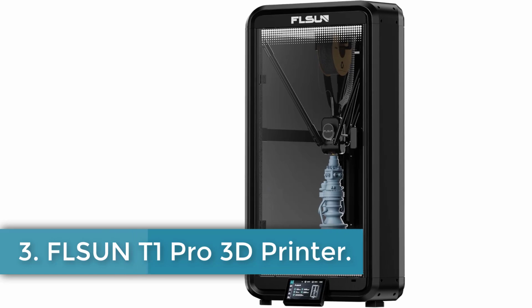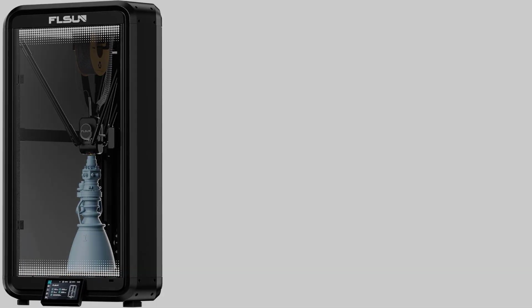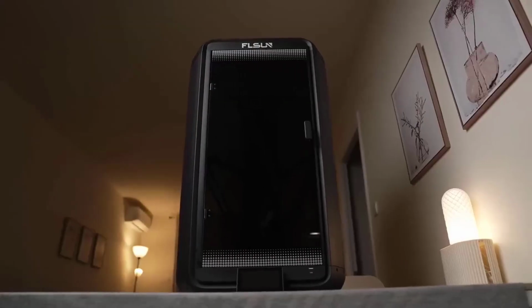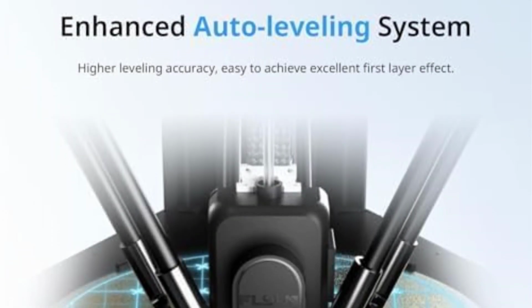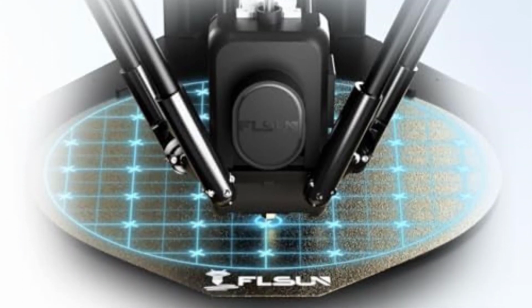Number 3. FLSUN T1 Pro 3D Printer. The FLSUN T1 Pro is an ultra-high-speed 3D printer designed for both professionals and beginners, offering a maximum speed of 1000 mm per second and 30,000 mm/s² acceleration, making it over 20 times faster than standard 3D printers. It features full auto one-click leveling for easy setup and ensures precision.